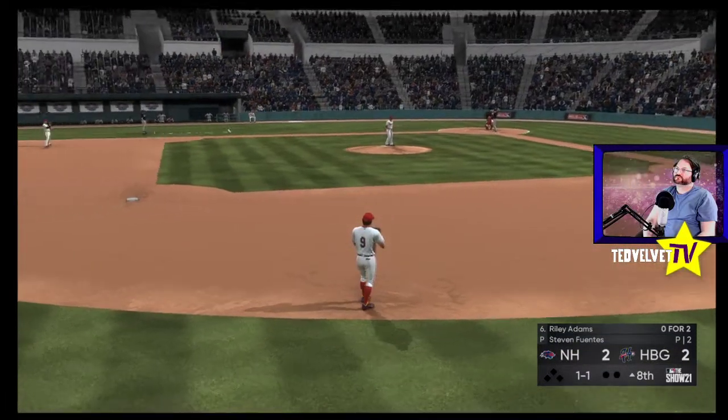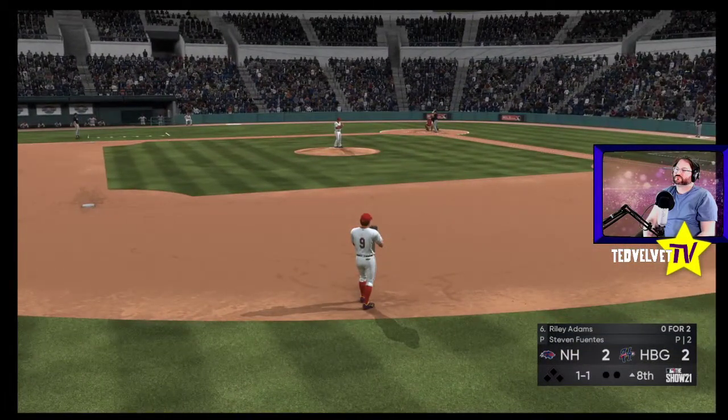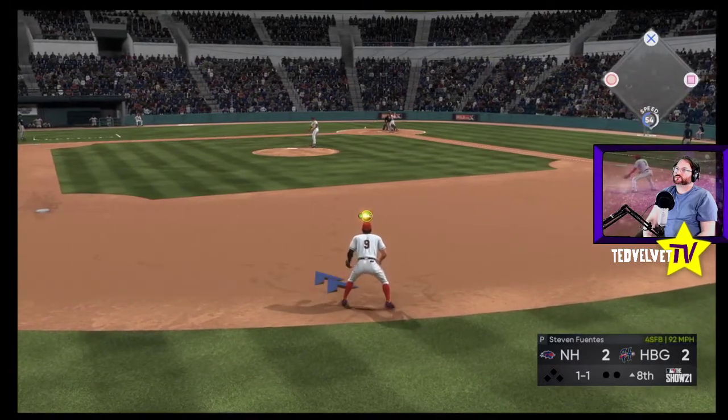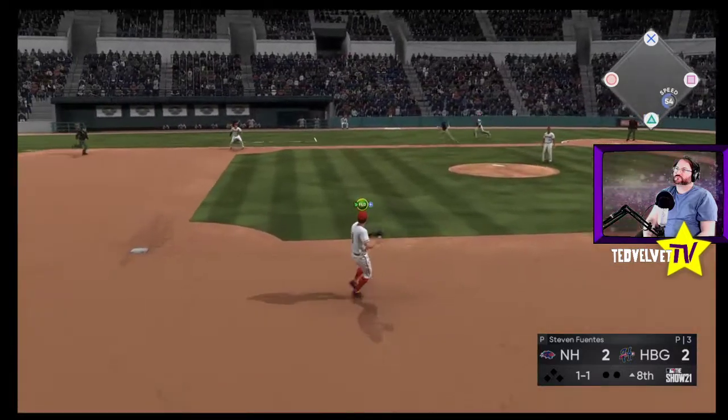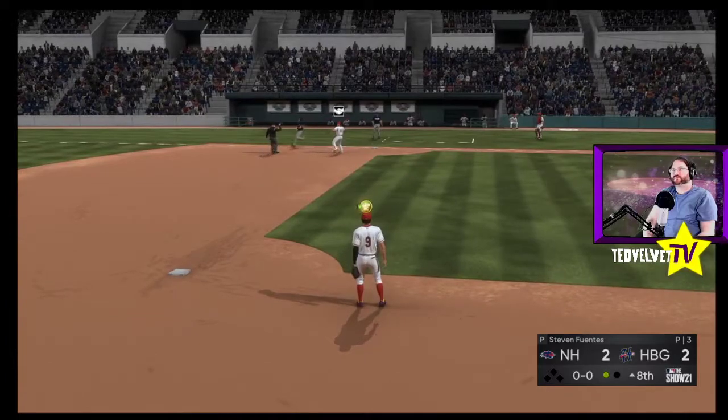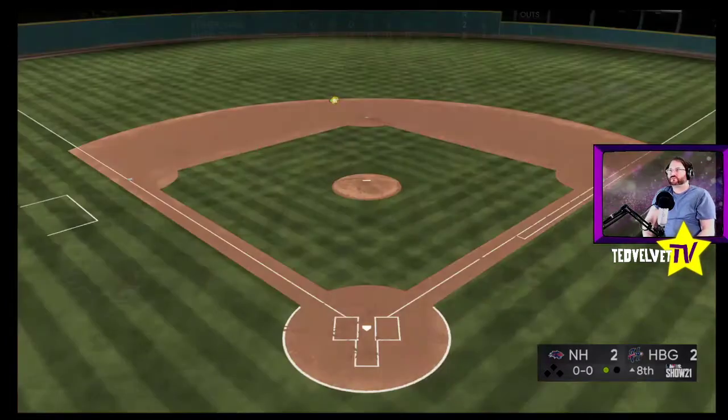Ready to begin the eighth, and next to hit is the catcher, Riley Adams. He's set. Here comes the 1-1. Hit to short. Throw on to first in time, so the leadoff man is set down to open up inning number eight.